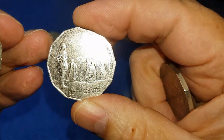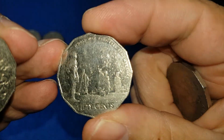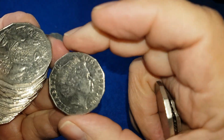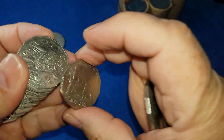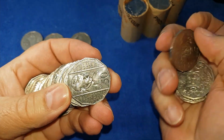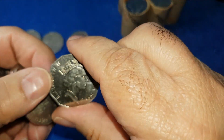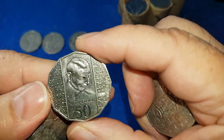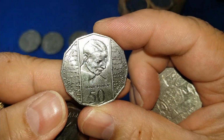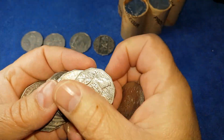2005, the Remembrance. I see that there's a card on that. 2005, so keep that. We have another 1995 Mary Dunlop, high mintage, but it's a very nice order, that one, so we'll have a look at that later on.